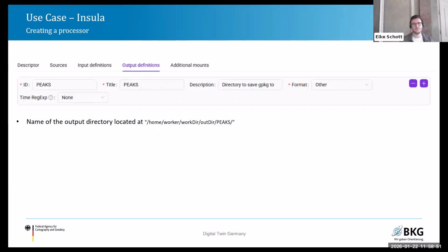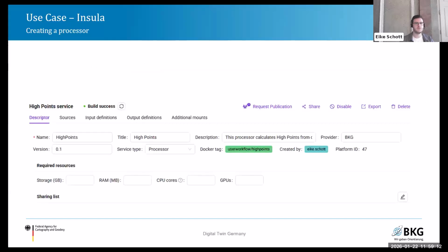Then we define outputs as well. In this case, it's a simple GeoPackage that then will be saved inside the container at the path I've written there. And this can then also be customized and defined however you like. When this is all set and done, we can click this little circle up there to build the container. The Insula processing is then going out and building the actual Docker file.